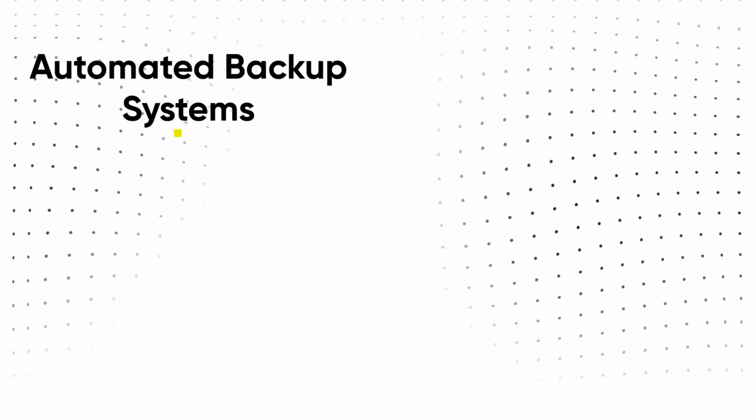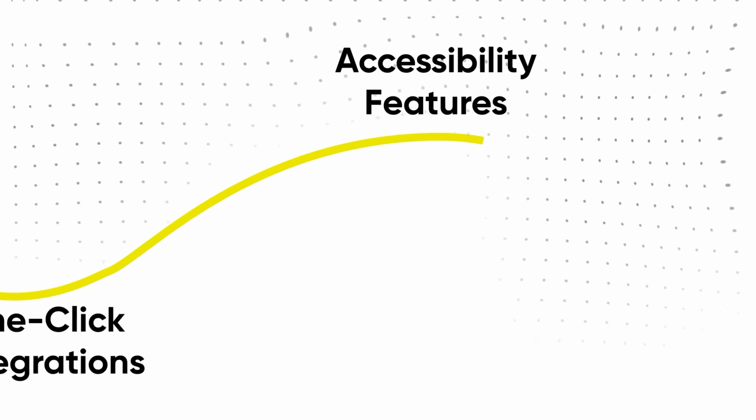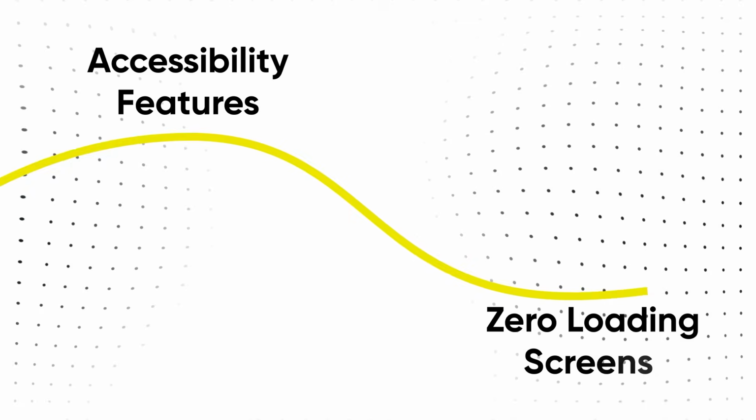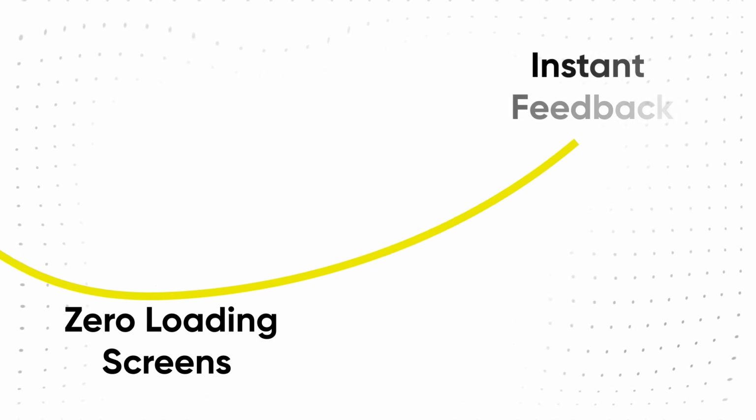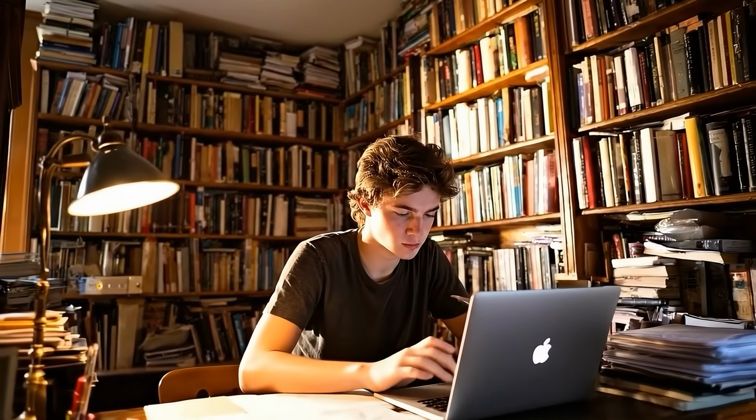From automated backup systems, one-click integrations with existing tools, accessibility features that don't feel like afterthoughts, zero loading screens, to instant feedback. Interfaces so intuitive that 70-year-old professors and 18-year-old students navigate them the same way. Faster, cheaper, and more effective than any platform out there. This isn't AI improving the system. It's rewriting it. Look, what we just saw across these 7 use cases isn't just impressive technology.